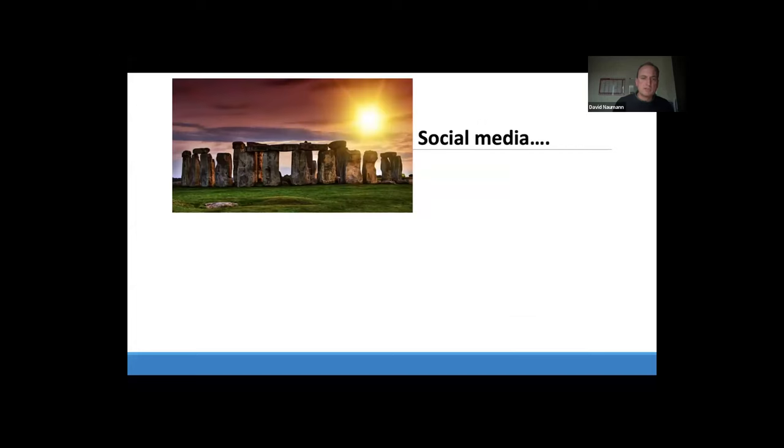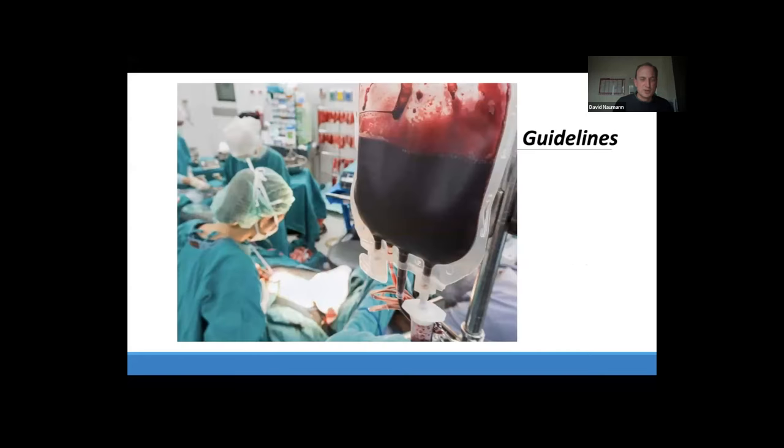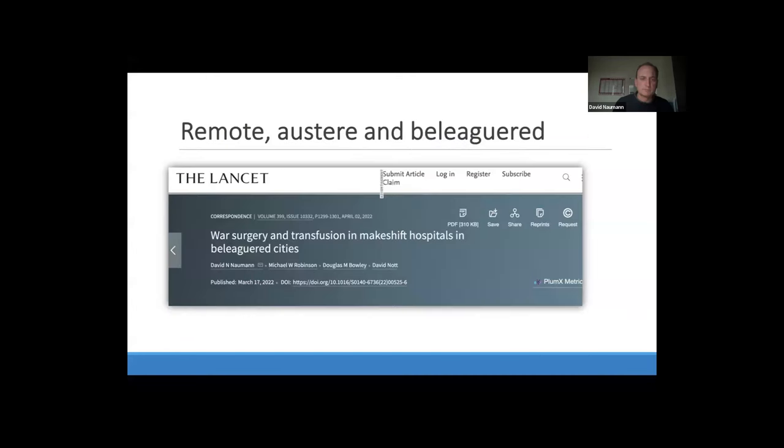So we all know about social media. This is Stonehenge on social media. This is what Stonehenge is like in real life. And the reason I'm showing this is because this is what blood transfusion looks like in the magazine, or in a nice glossy journal. But this is what it looks like in real life. And this is the domain in which combat casualties are going to be evacuated to and dealt with. So this is a reality check about war transfusion, war surgery.